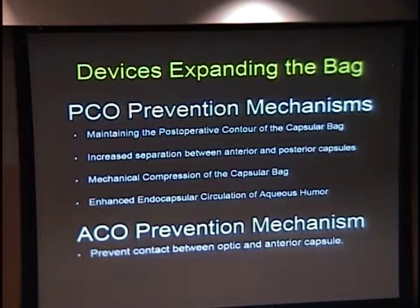And there are many mechanisms that have been postulated. And before I start, I want to say that it's likely the complex interactions of combinations of these mechanisms with each of the devices. And also that not every device has every mechanism and is associated with different combinations of these mechanisms. So in PCO prevention, the maintenance of the circular postoperative contour is important. Expansion of the bag or separating the anterior and posterior capsules. Exerting pressure on the lens epithelial cells at the sidewalls or mechanical compression inhibition of the capsular bag. And like we said previously, due to the growth factors, enhancing the flow and circulation of aqueous humor.